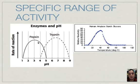These are two enzymes. One is called pepsin, and this is in the stomach where there's a lot of acid. And this is trypsin. This one is in the small intestine where it's more basic. As you can see, pepsin works within a specific range from 1 to 5. The higher it is, the higher the rate of the reaction, in other words, the speed. So that means at pH 3, pepsin is at its best. It works really fast at pH 3, which is acid.